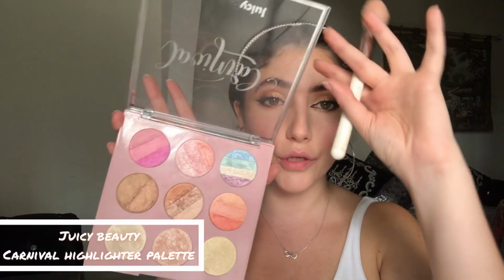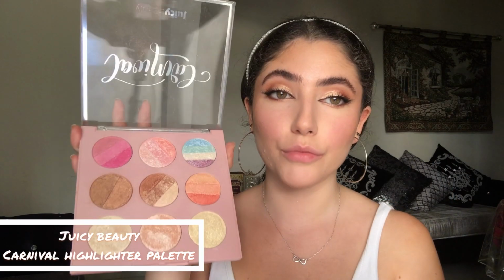So for highlighter, I'm using this Carnival palette from Juicy Beauty. I love that it has so many different shades. So I think I'm gonna go in with this shade. I'm just gonna mix it a bit with this. When I apply my highlighter, I like to smile. There you go. And draw it up.